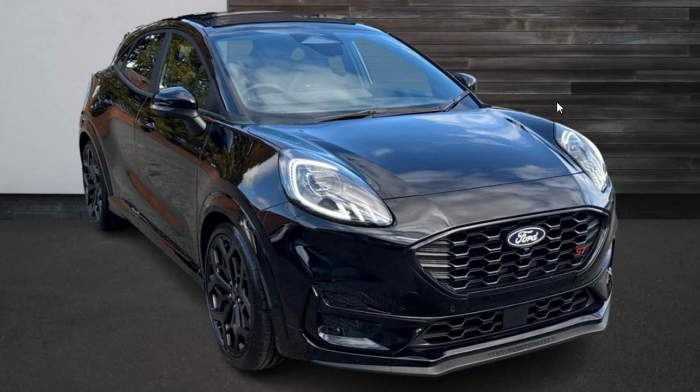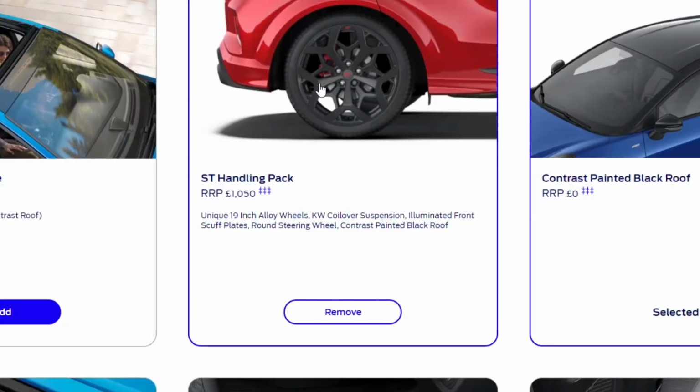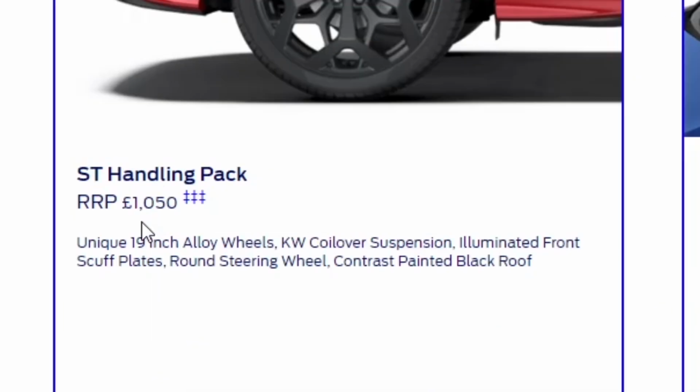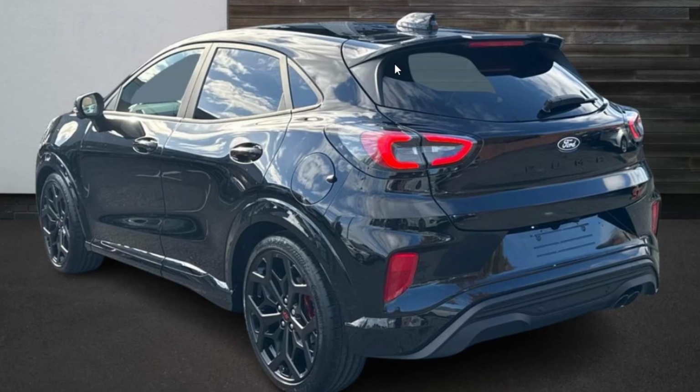Now, just to give you a little bit of an idea about the handling pack, and you can see the images that I've got here on this car, what do you actually get from it? And how much does it cost? Well, straight away, we go onto the Ford website. The ST handling pack, as of today, costs £1,050. It gives you unique 19-inch alloy wheels, KW coilover suspension, illuminated front scuff plates, round steering wheel, and a contrast-painted black roof. Now, this car comes with a panoramic roof as well, on top of the contrasting black roof, but then it's obviously not contrasting because it's in agate black, which is basically an £800 option as well.